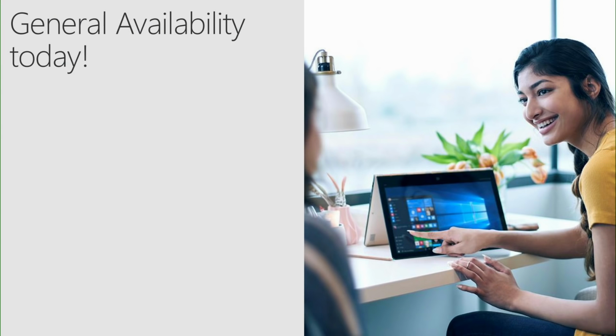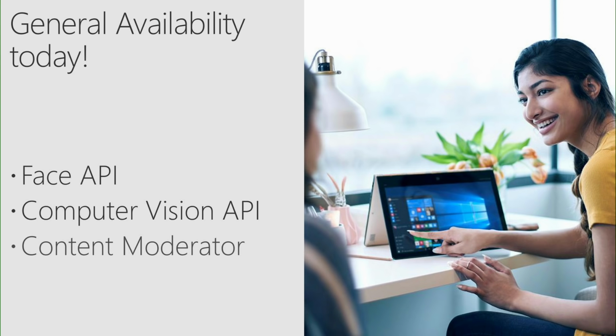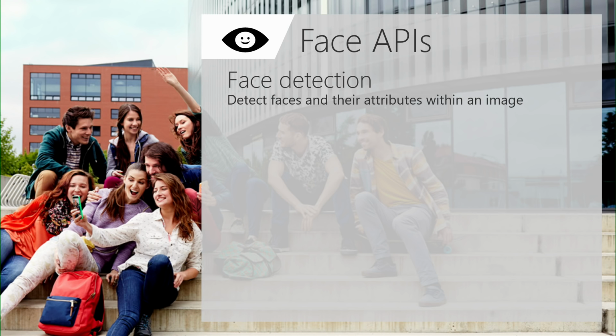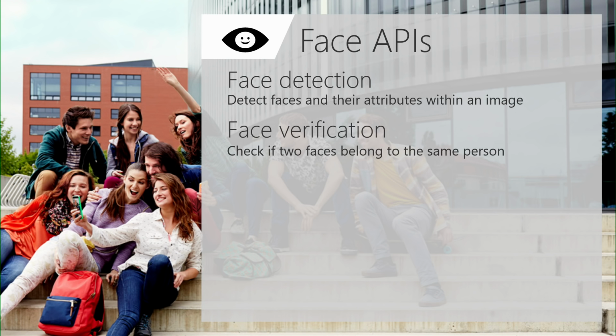Today we have some exciting news. So we have some APIs coming into general availability. In particular, we have Face API, Computer Vision API, and Content Moderator all in general availability today. So you have Face API, which has features like face detection. So given a photograph, where are the faces in that photo? What are some of the attributes of the faces in that photo? For example, emotion is new today, also age, gender, etc. Face verification, so are two photos the same person?